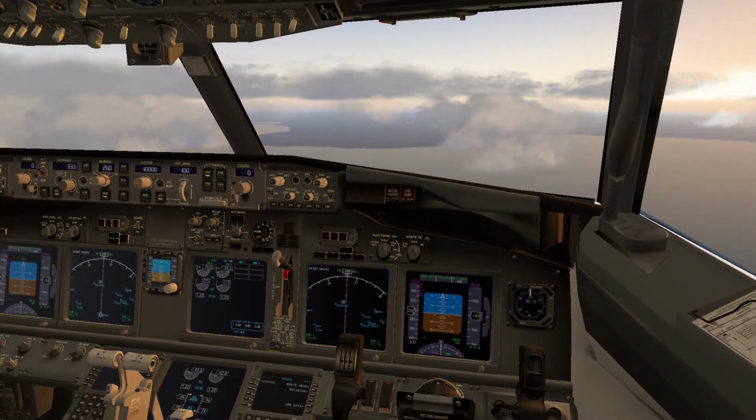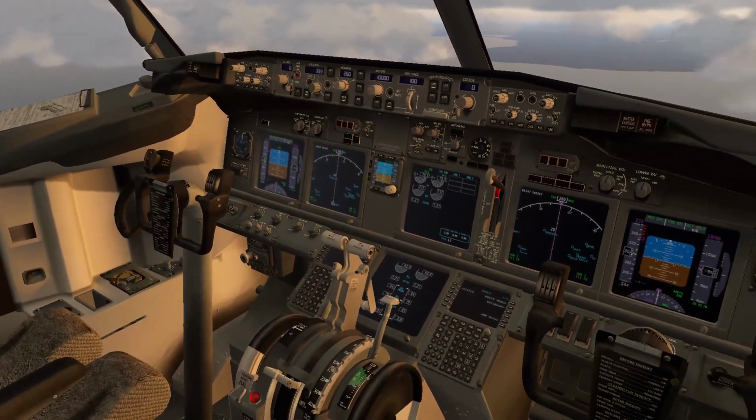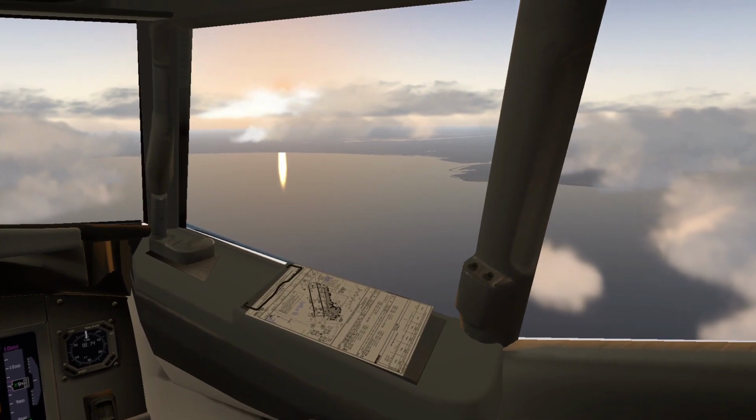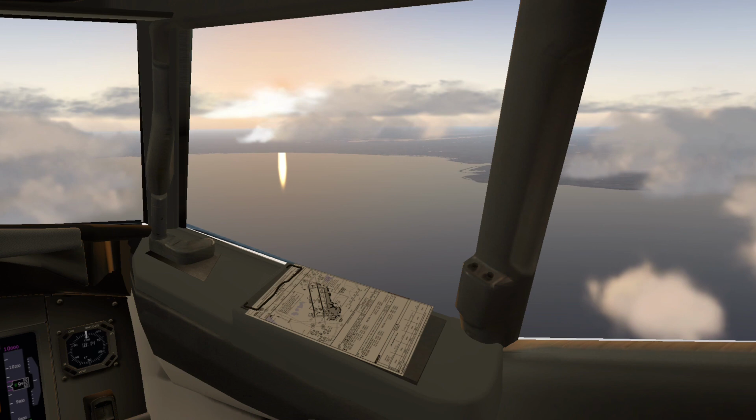That does feel very weird, because I'm used to sitting on the left side of the cockpit while flying on simulators. So that's a very nice view. You can really see the sun reflections in the water from this side.